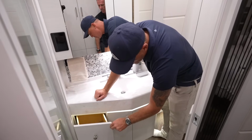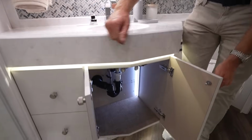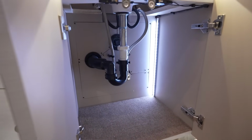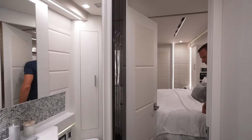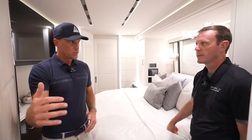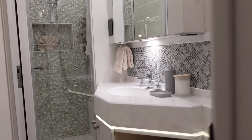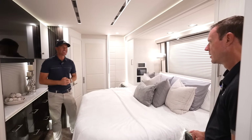You have some good drawer space, and then some good storage below the sink there. And then a Jack and Jill door. So if you do have guests staying here, you section off your rear suite, but then that water closet's neutral territory. Exactly.